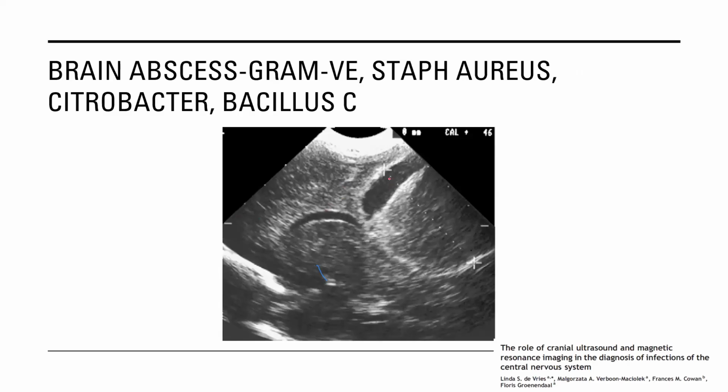On the other hand, some bugs like Citrobacter and Bacillus cereus are classically known to cause cerebral abscess. This is a massive cerebral abscess causing ventricular effacement. We're talking virtually the whole of the parietal lobe of this baby's brain being affected.